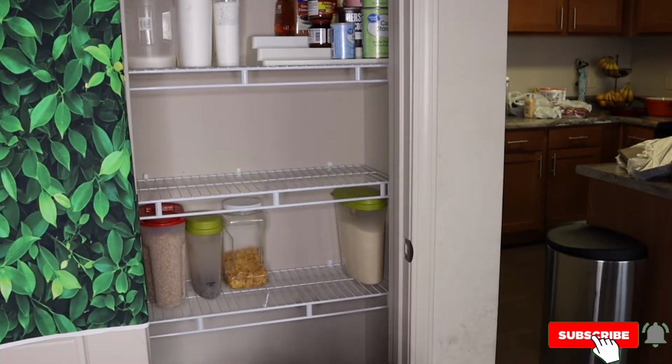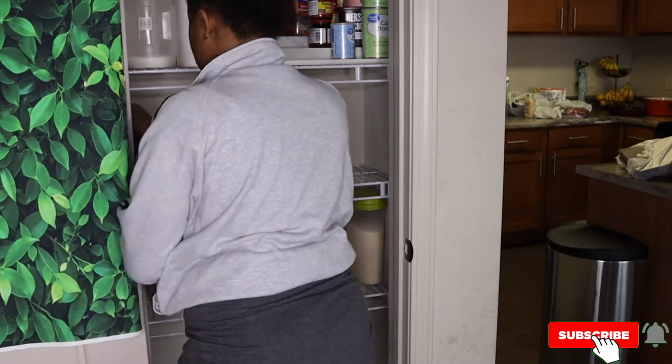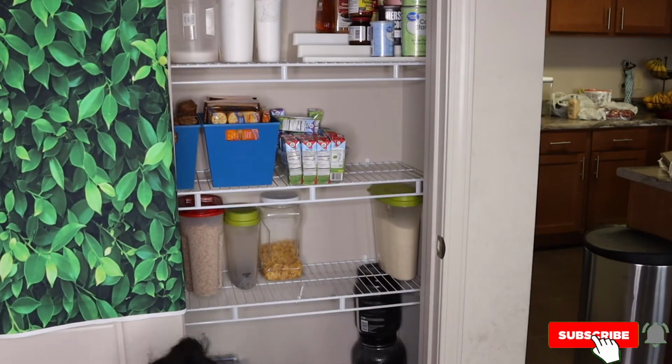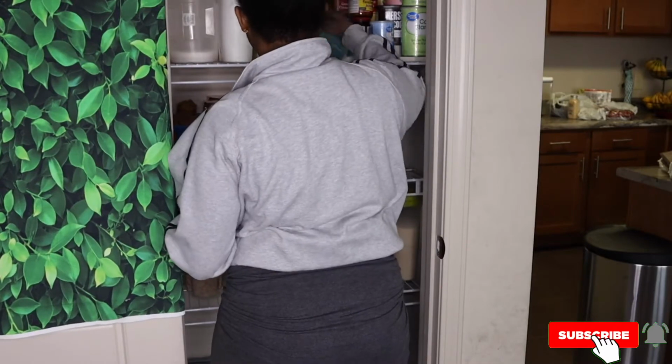You guys, the Dollar Tree is just a very good place if you're looking for anything at all that has to do with organization. The Dollar Tree is just such a good place. And if you're not looking to spend too much money, Dollar Tree definitely got you.